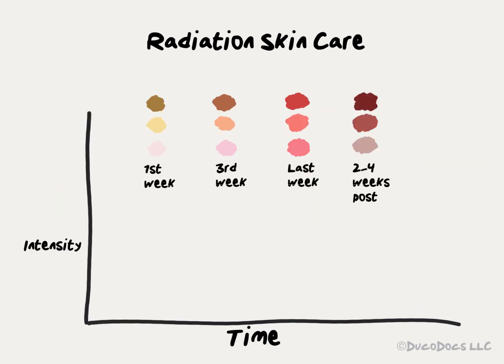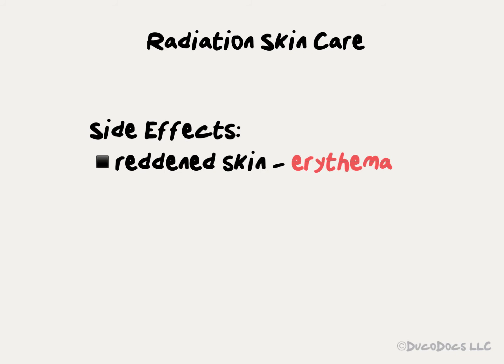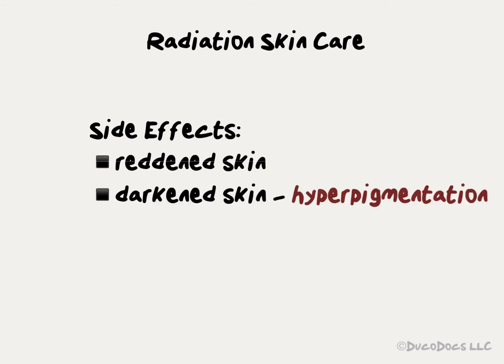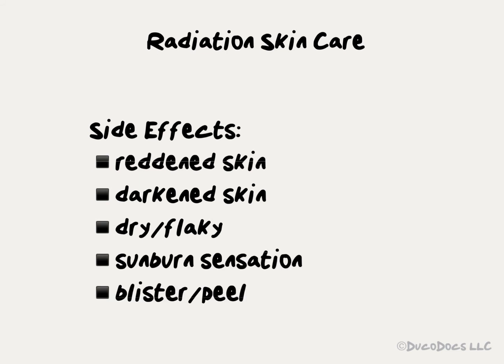The arc of the reaction is somewhat predictable, with no reaction in the first week, the beginnings in the third week, a peak towards the end, and resolution 2 to 4 weeks later. Side effects of radiation on the skin include reddened skin, which is called erythema, darkened skin, which is called hyperpigmentation, dry or flaky skin, sunburn sensation, or blistering or peeling.